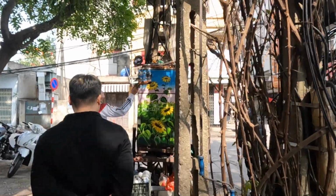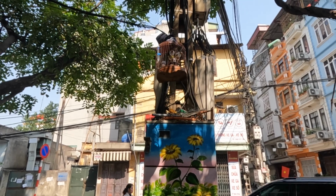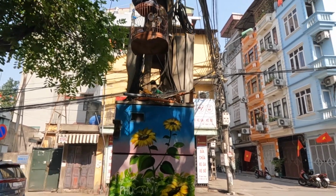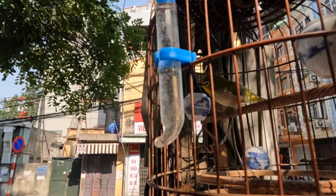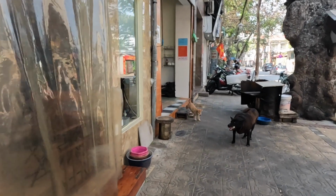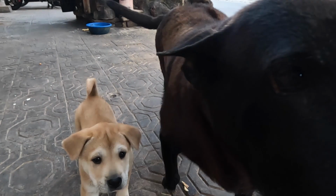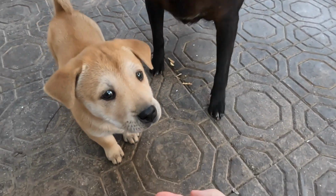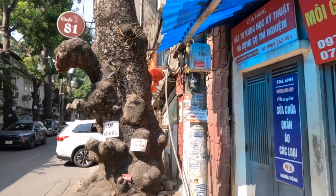It's for good luck, huh? Okay. They put these birds up for good luck. And over here we have a puppy. Hello. Take a look at this tree behind me. It's a dinosaur.